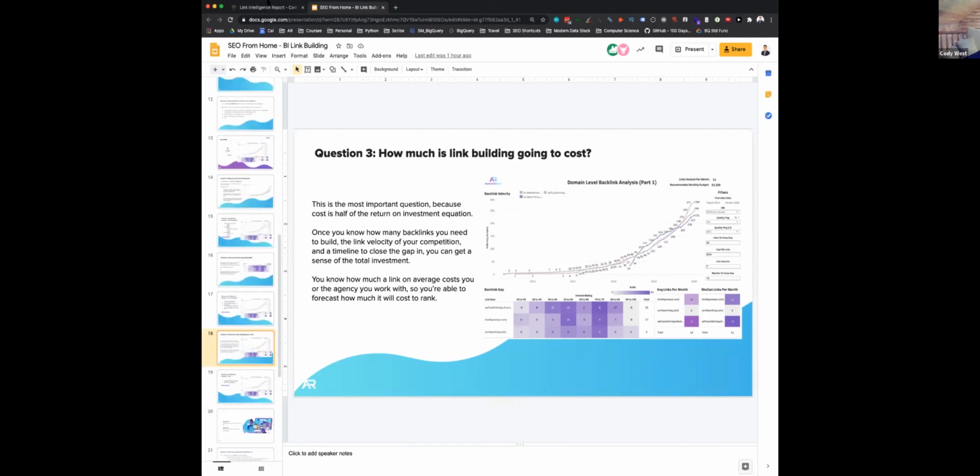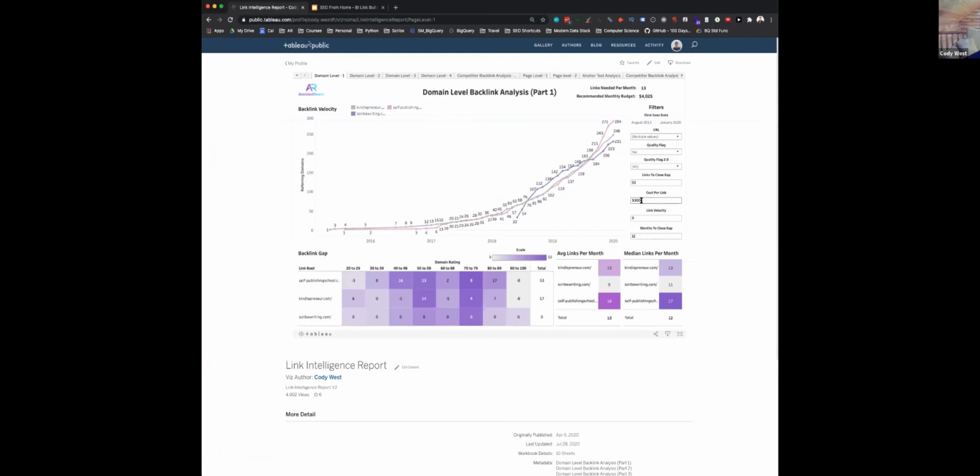Generally, what we see is that agencies will typically provide links in the $300 to $500 range. So we'll just take the middle of that and say $400.